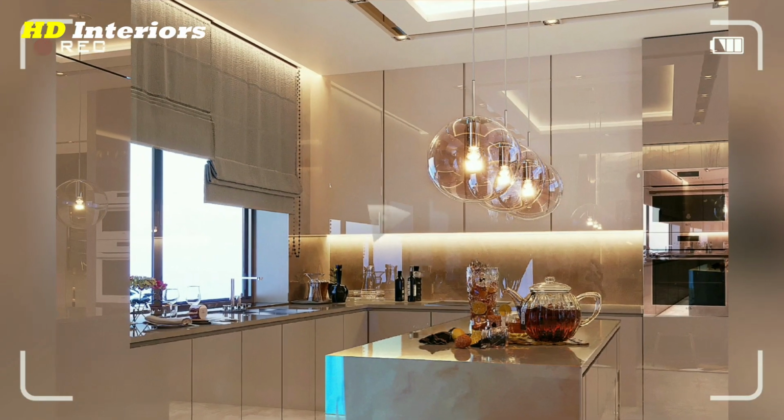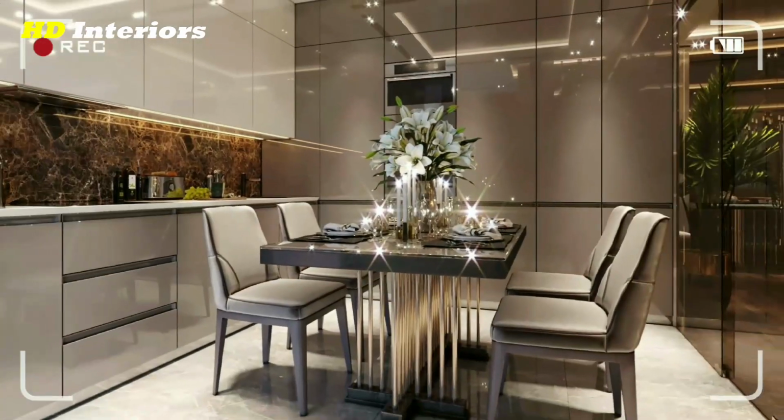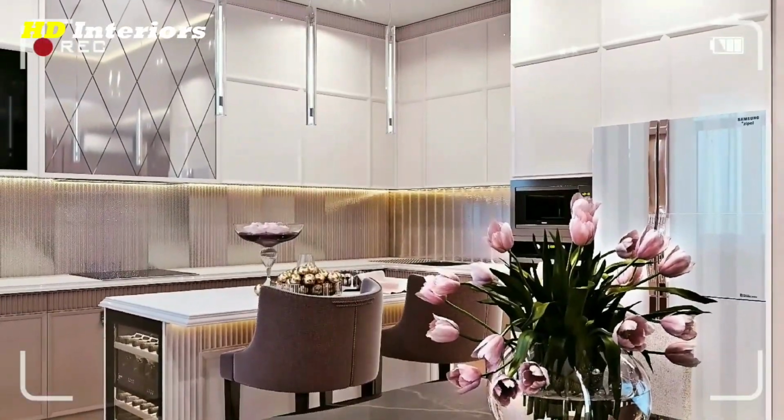100 Modern Kitchen Design Ideas. Top 5 Kitchen Upgrades will take your kitchen to the next level.